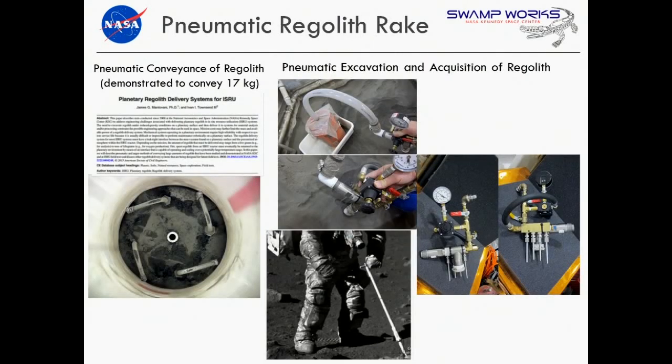The next technology we'd like to suggest could be useful in a mission like this is a pneumatic regolith rake. Now, you've already heard today about doing things with pneumatics. This was a technology that we developed in collaboration with Honeybee Robotics under an SBIR contract, and we've since taken it in our lab to the next level for this kind of application. People always have a problem with pneumatics and vacuum, and rightfully so. But the key to this technology is the gas never actually goes out into the vacuum and is lost.